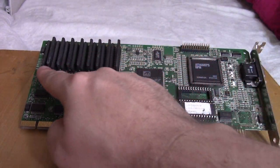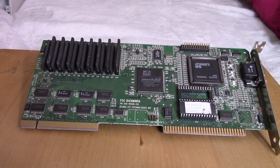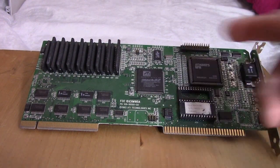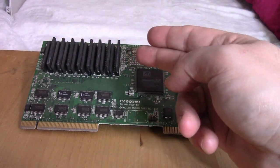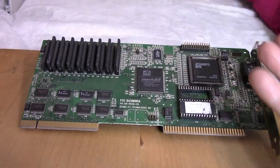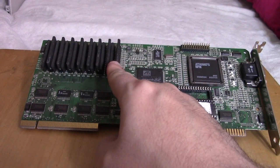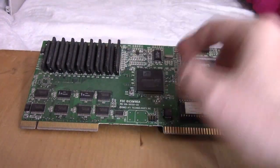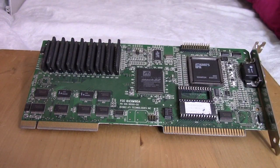As you can see here, this has the full 2 megabytes of RAM. The OEM version came with just 1 megabyte, but that's no big deal. You can always upgrade that. Now there are some different versions of this card with RAM. I believe there's a DRAM and a VRAM version. I'm not quite sure which one's considered faster. I believe this is the VRAM version. The DRAM version would just be more traditional chips like this. Again, I'm not 100% sure on that.